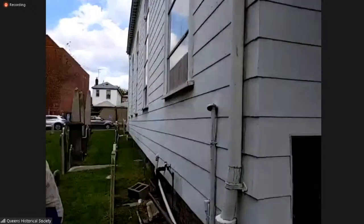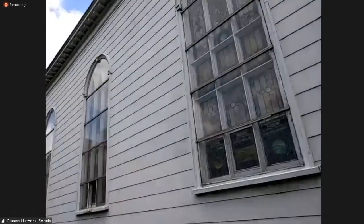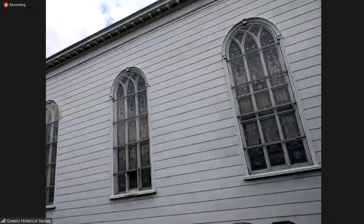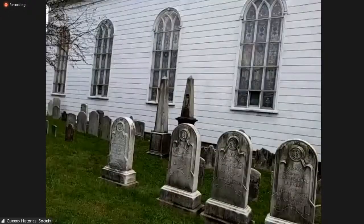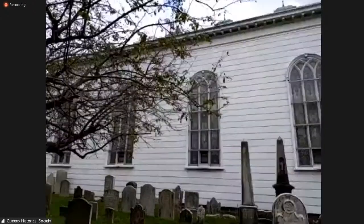So now we're going to head up Corona Avenue a few blocks. We have about 3 or 4 blocks before we reach our next site. And I will fill you in on the history of Elmhurst as I walk.